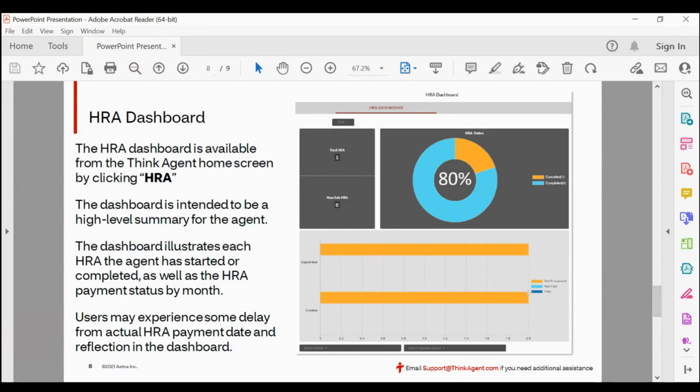It's color-coded. You can see it right there. There's a turquoise that says not paid. Blue will show paid. And then the orange color is not processed. And then it will also give you the total HRAs that you've done. If you've canceled any out, it will also tell you how many of them as well. So there is the HRA dashboard that will give you more information on the HRA.